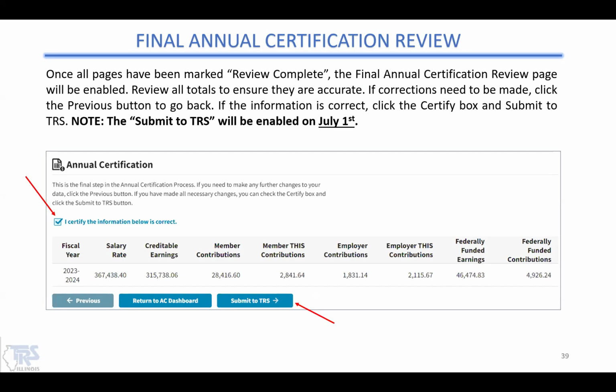You can just click previous and go back and make any corrections and do any research that you need to do. If all the information is correct, you can click that I certify the information below is correct button and submit to TRS. But that submit to TRS is not going to be enabled until July 1st. So you can make all the corrections, you can have everything done, but you will not be able to submit it to us.